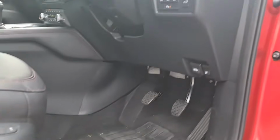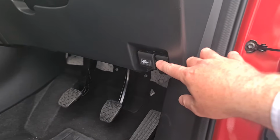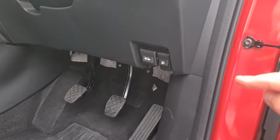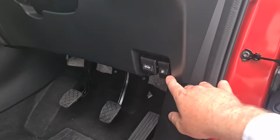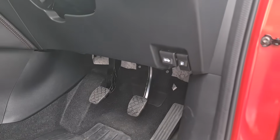Just down here you have your bonnet release. Okay, so for the front of the bonnet, should you need to get in there, give that a pull, it'll pop the bonnet. There is a catch underneath the bonnet, you just need to slide your hand in, the same with any other car, and flip the lever, it will come up. And then this one here is where your petrol cap is. Again, give that a pull and it will come out, it'll open up the other side.